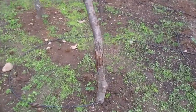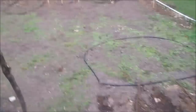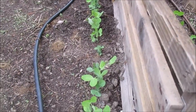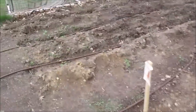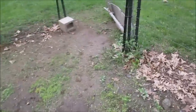Alright, so update on the garden. The pole beans are coming up. The corn is coming up. The snap peas are getting ready to reach out for their pallets and start climbing. They're looking good on all sides of the pallets. Potatoes, nothing yet. And that's the update. The strawberries, they've probably doubled in size.